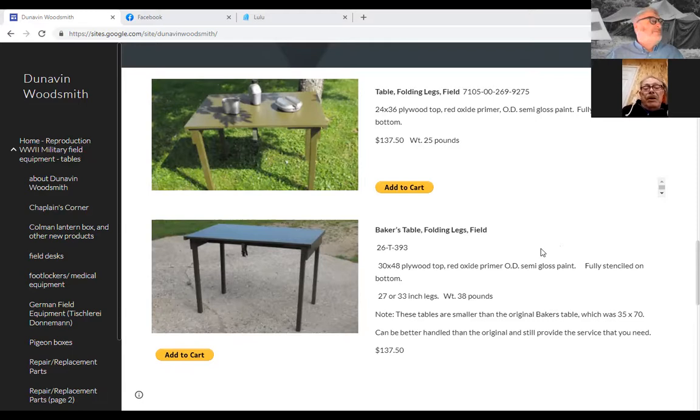So working with him, I made a 36-inch by 48-inch table with 33-inch legs. Well, after my first production and use of them up at Oshkosh, we found that we needed something to sit and eat at. So now I also make a 27-inch version of the baker's table so that you can pull up a chair and sit down and eat. Oh, nice.